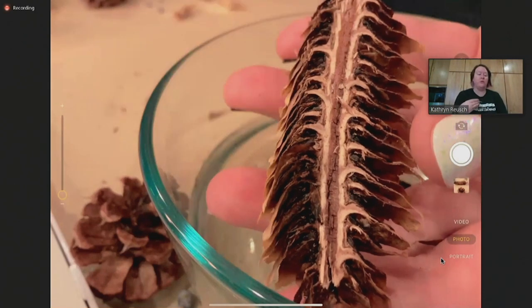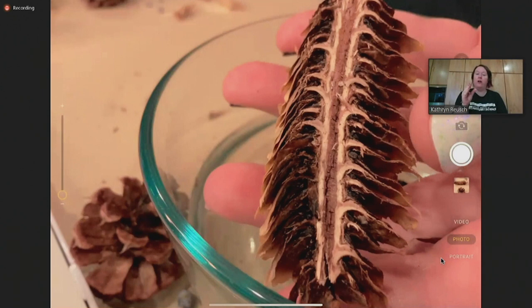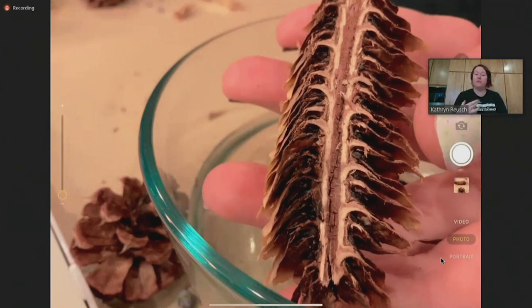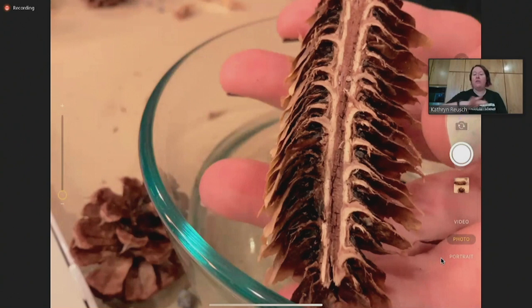and helps keep them inside the cone when it's wet. So when it rains, when it's a particularly humid day, that kind of thing, you'll find that the cones will close up more as they get wet. And that's to protect those seeds and keep the seeds inside, so that when it's a dry day, the cones can open back up and allow those seeds to disperse.